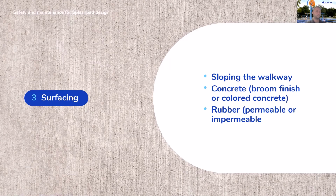A concrete splash pad must have a rough broom finish to prevent slips and falls. At the end of the day, we'd rather have sore feet than cracked heads. I know that's kind of an aggressive thing to say, but it drives the point home. Regardless of surfacing, this is a splash pad that at times can have hundreds of gallons of water on the concrete. So although slips and falls are going to happen at some point, just like they happen at a pool or a playground, there are a few things we can do to prevent them from happening often.